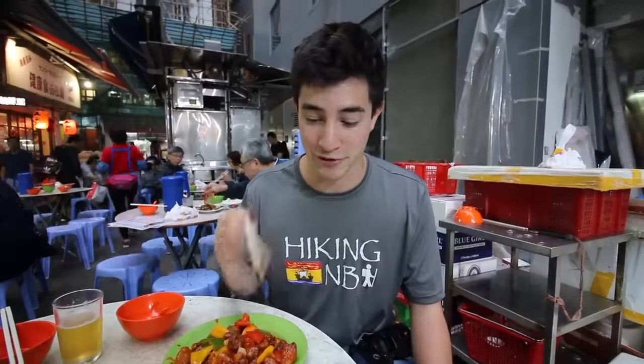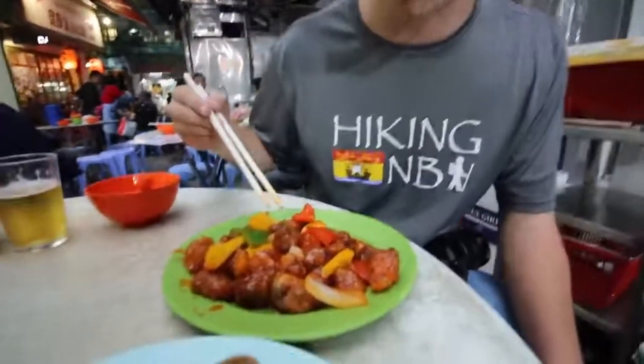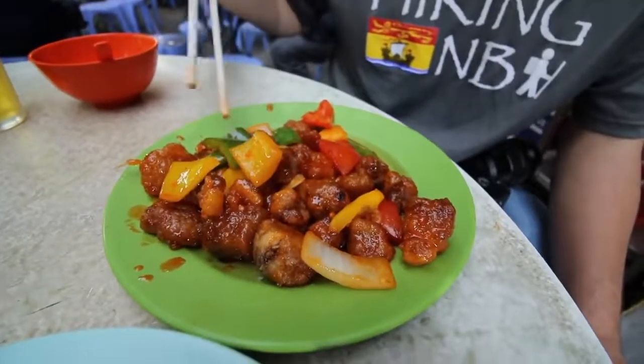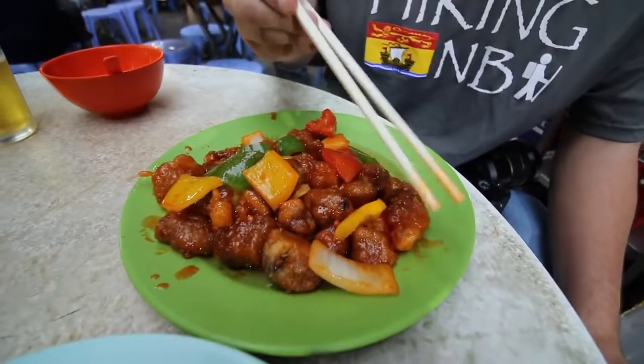Okay, service is really fast here. They are cooking up the dishes extremely fast. We have ordered a few things, but we've just received 2 of them. So here we've got our sweet and sour pork. So this is deep fried pork rib meat, and then it's been stir fried with a ton of bell peppers, some onions, and then covered in that sweet and sour sauce.